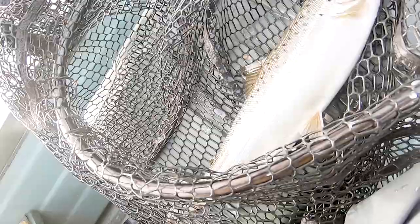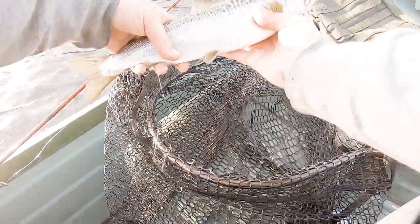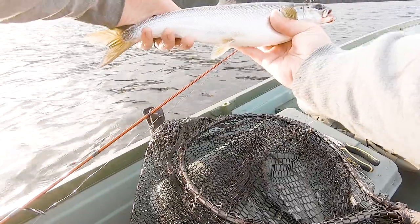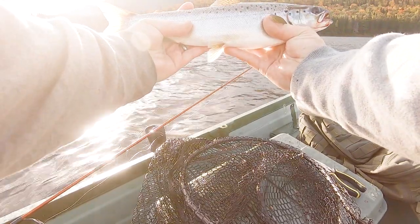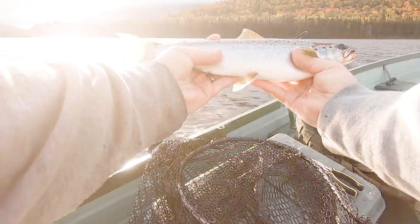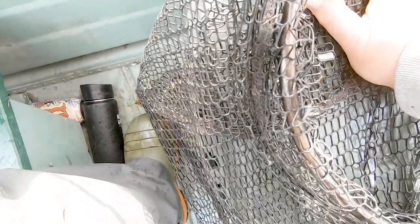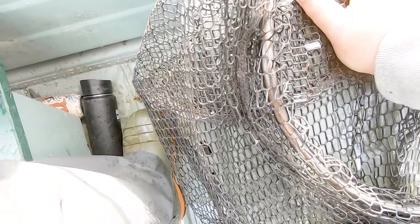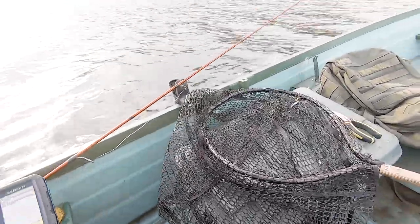Wet your hands. Try to get a quick release here. Here we go. Look at him, eh? Nice fish. And there he goes. You guys probably didn't get that. I could take the camera off my chest and put it on the mount or put it down in the water, but I want to let these guys go as quick as possible.